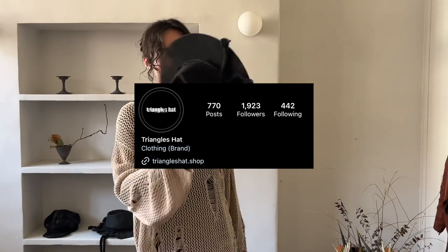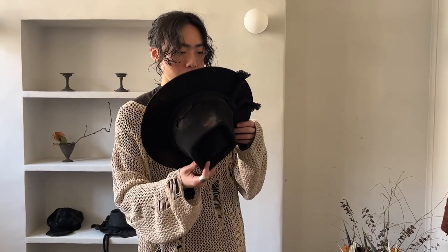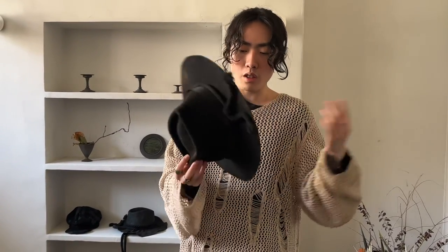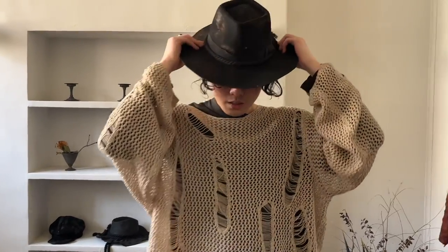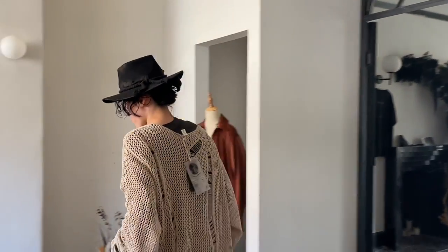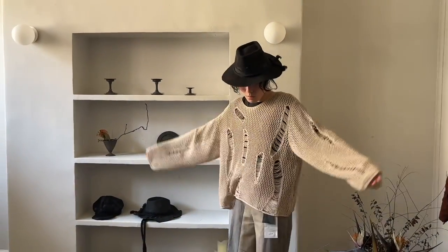probably add these from Triangle Hats, which is an artisanal hat brand from Japan, all made by the artisan herself. It's a brand that me and the designer of Professor E, Ken, both really like. I have a man bun over here right now, so I can't wear this properly. I feel like this could be the fit, you know.